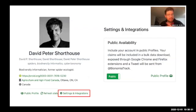And so here's me. When I log in, as you will too, there'll be a settings and integrations link at the bottom of your profile. What you can then do is make your profile public or not in Bionomia. I strongly suggest that you do go through this exercise of having claimed much of your specimens to then make your profile public, but it is absolutely your choice, just as it is in ORCID to make some items hidden.